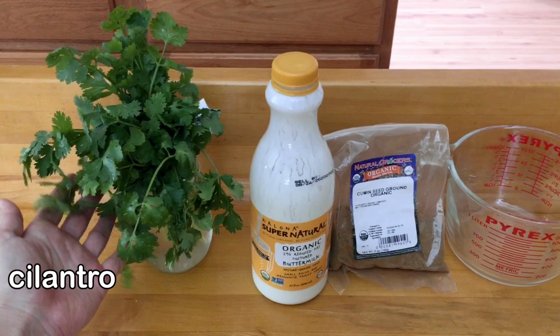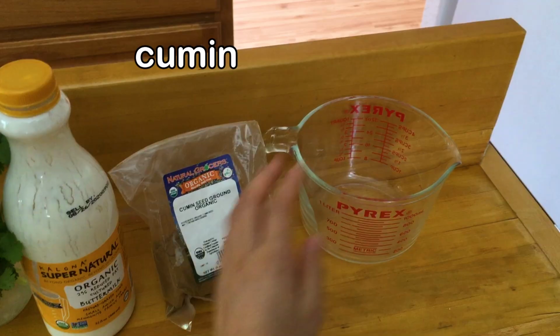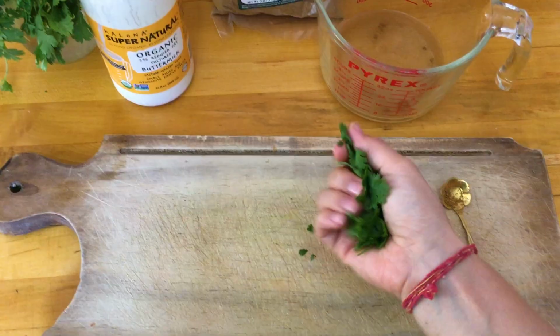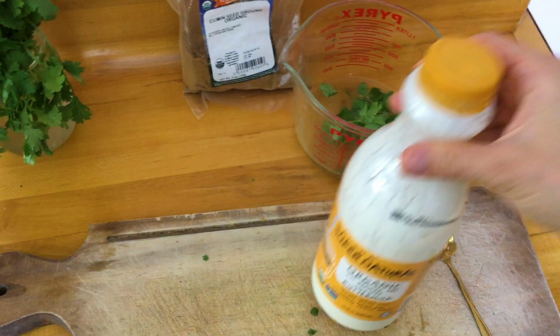You will need cilantro, buttermilk, preferably organic, one that does not have any additives, cumin, and 1/2 cup of water. Get some cumin with this fancy little spoon. So cumin in the water, and then just a little handful of cilantro or coriander, depending on where you're from. Then 1/2 cup of buttermilk.